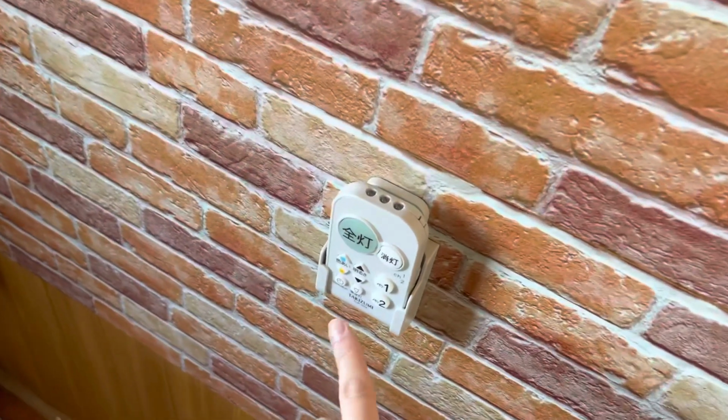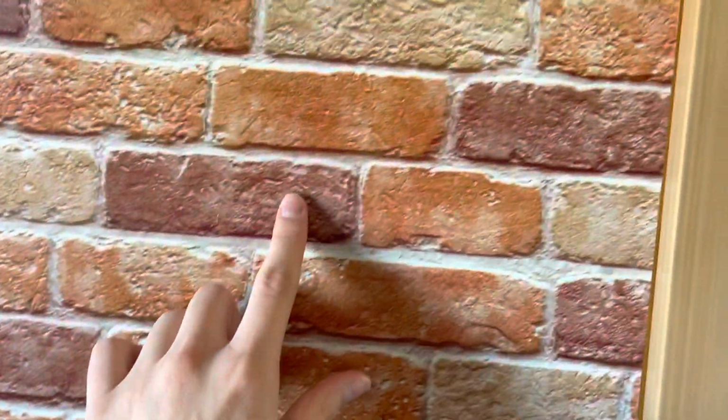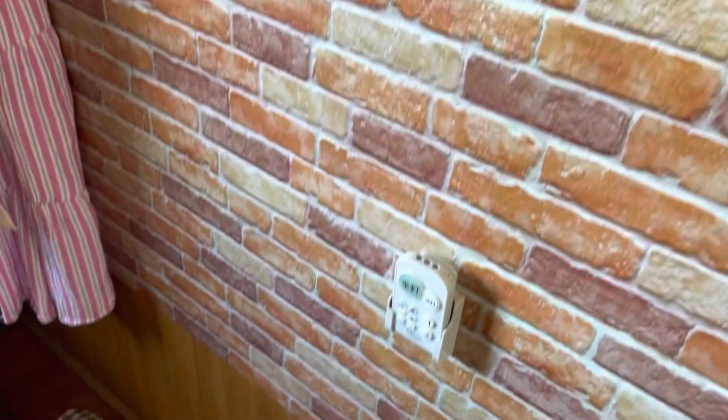And the remote, I guess, is right here. This is the remote, and it has this weird wallpaper on the panel. It's like brick wallpaper. I don't know why, who, what, when, why they did that, but they did it.